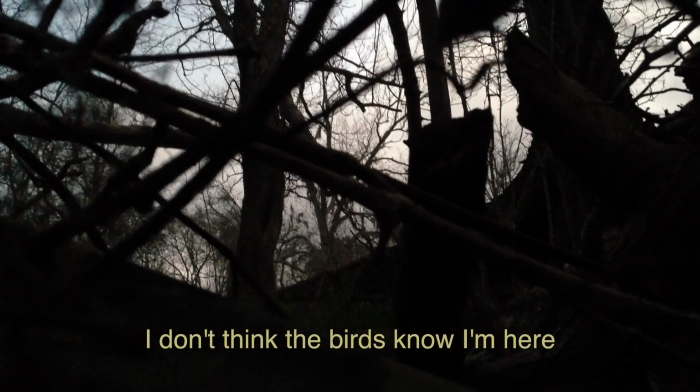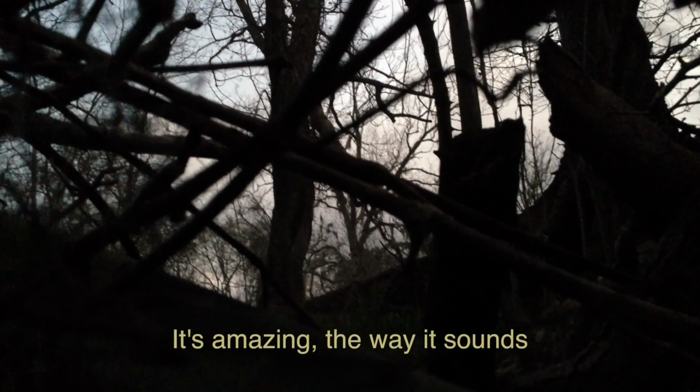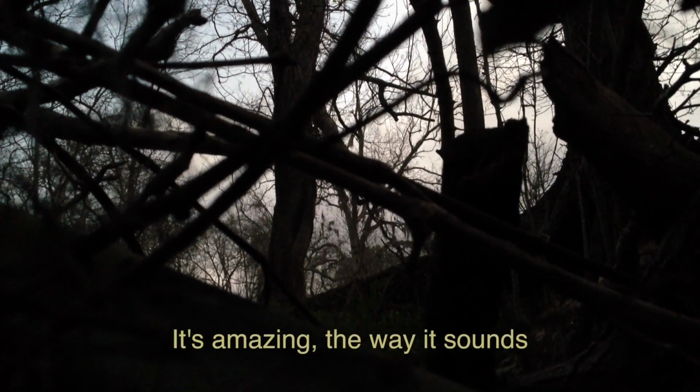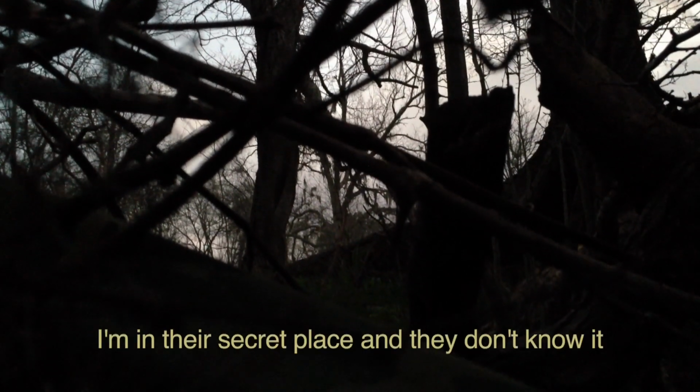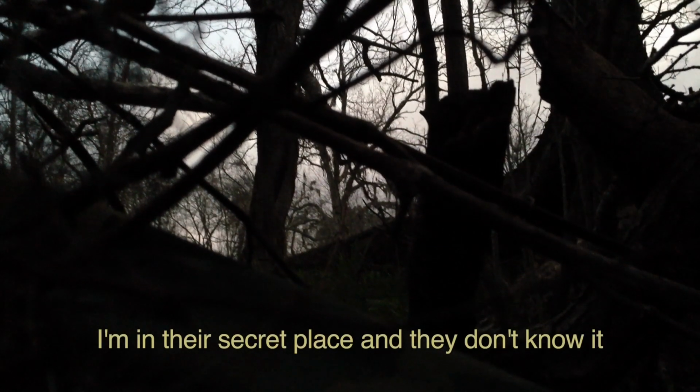Well, let's see if I can turn around and see what's outside here. I don't think the birds know I'm here. It's amazing the way it sounds. It's like they're walking right on top of me. I'm in their secret place and they don't know it.